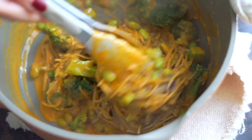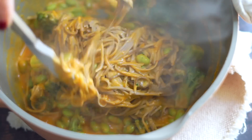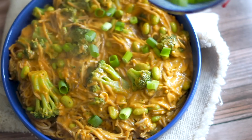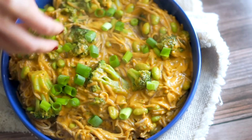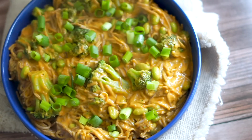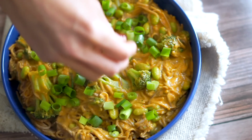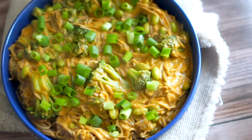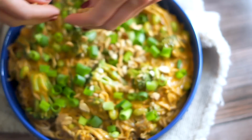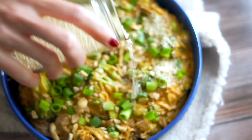Dinner can be ready in about 10 minutes, and this is one of those that tastes like a comforting, creamy noodle dish, but it also is very well balanced. We've got protein in the noodles, in the edamame, in the broccoli, in the peanut butter. We've got healthy fats, complex carbs, lots of fiber, and it all comes together in this tangy, slightly spicy, sweet and salty, creamy noodle dish that is seriously so quick.